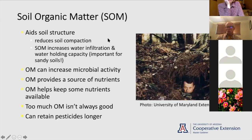So what is soil organic matter? When I say organic matter or soil organic matter, it's interchangeable in this talk. And sometimes if you're reading a book, you'll see it abbreviated as SOM or OM. So soil organic matter is really, really important in the soil because it does a whole heck of a lot. It adds soil structure. It helps to reduce soil compaction.